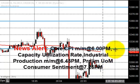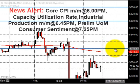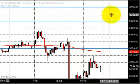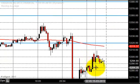Follow this 5,320 very closely, because this zone is a very major zone which can act as an intermediate resistance for crude oil. So kindly watch this zone carefully, and also watch this particular zone. Today we are expecting crude to stay down. Follow the support and resistance carefully and trade.